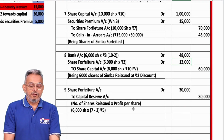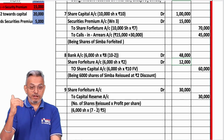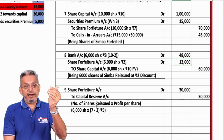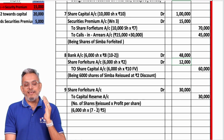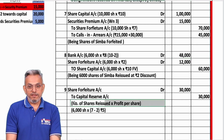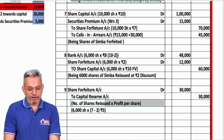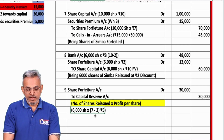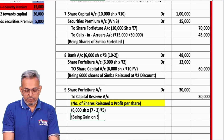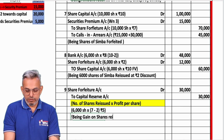So dear student, always remember, don't go for balancing of share forfeiture account. That you can do only when the number of shares forfeited and the number of shares reissued are the same. But if they are not the same, you go for this formula, number of shares reissued into profit per share. That is over here 6,000 into rupees 5, 30,000, being gain on shares reissued transferred to capital reserve.